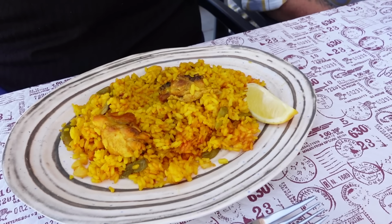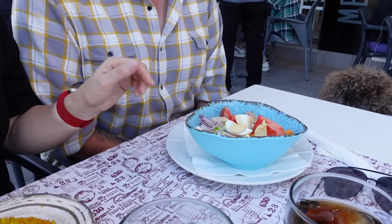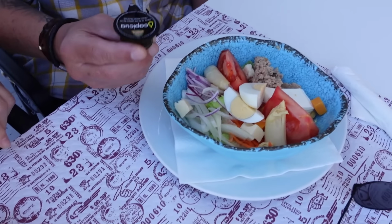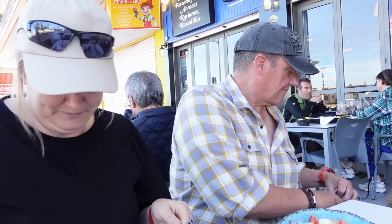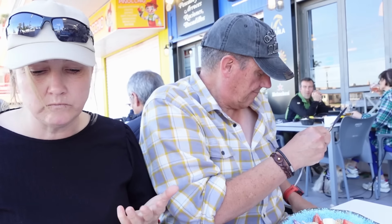Paella, which looks good, and you've got a cheese salad. I have the salad. You do. Looks good. Some extra virgin olive oil. Some oil, yeah. And we'll see what mine's like. It's the main course that's going to be the challenge. That is lovely.